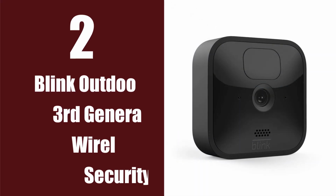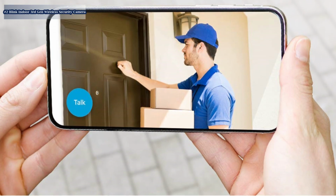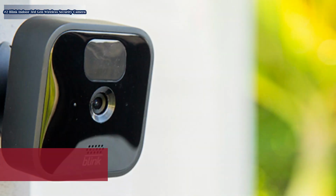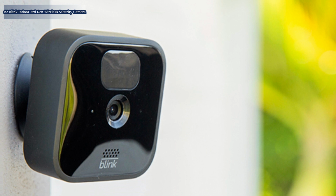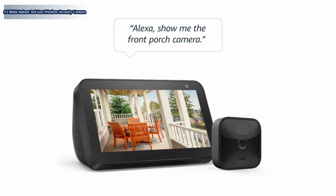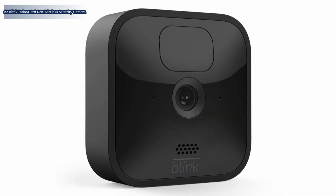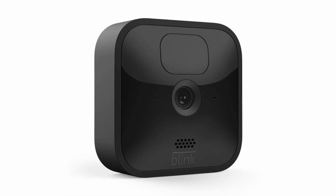The second product on our list is the Blink Outdoor 3rd Generation Security Camera System. The Blink Outdoor 3rd Generation is a wireless, weather-resistant HD security camera system that provides peace of mind for your home. With a 2-year battery life, you can trust that your camera will be ready to capture any activity. The motion detection feature ensures that you receive alerts whenever there is movement detected. Setting up the camera is a breeze and can be done in just minutes. Whether it's day or night, the infrared night vision allows you to monitor your home in 1080p HD. The Blink camera is ideal for those who want a reliable and easy-to-use security camera system.